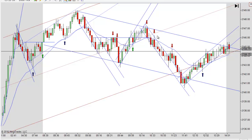I was close to making that one green, but I still thought, again, it would probably drop down steeper than that, but it didn't. It starts, the other side of the channel is not very far, and it just starts creeping down. And you really never get another chance to enter here until you get the for-sure failed second entry long.